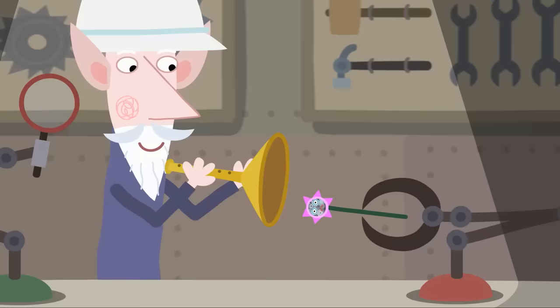Why has Gaston stopped? He's looking up into the sky. So that's where your wand has gone. How? Can your wand fly? My wand is magic, but I don't think it can fly. Well, it's up there somewhere. If only it could talk to us and tell us where it is.